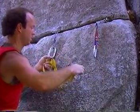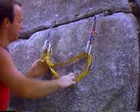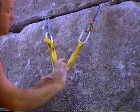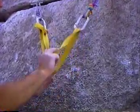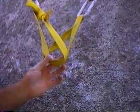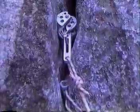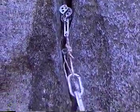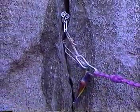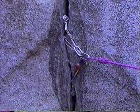Should we need to equalize the anchors, we simply put a half twist on the runner. Then, we put another half twist on one side. Clip through both sides, and we have a sliding equalizer which distributes the pull from any angle. In constructing an artificial anchor, we most frequently use different pieces of gear. Here, we have an opposition anchor, the bottom nut safeguarding against an upward pull.